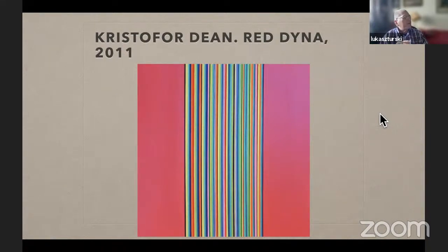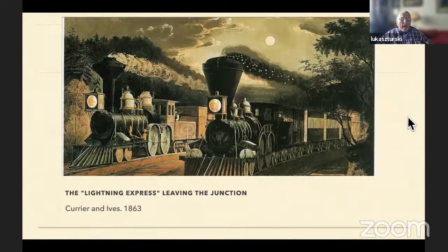This is a fairly recent picture by Christopher Dean, which is called Red Dinah. And that is the interference shown with the proper colors on it. It's a kind of color play by that artist. And I would like to finish today's lecture with that particular picture and discuss it a little bit.